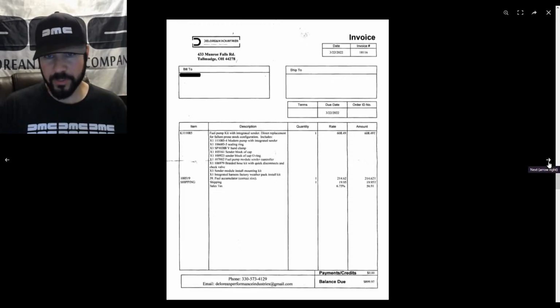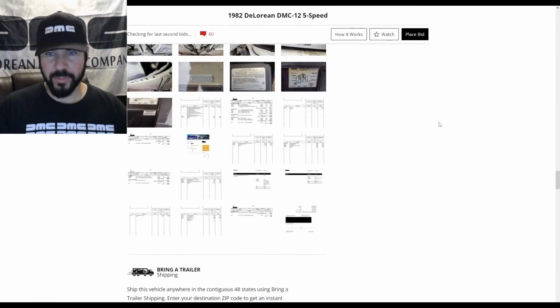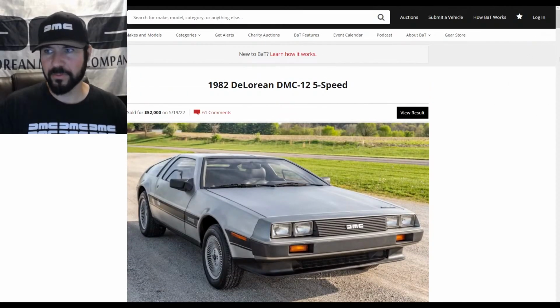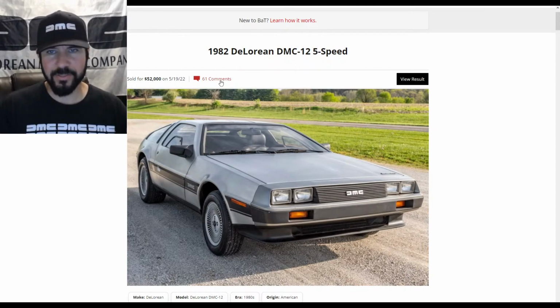It would have been great if he had shown what the fuel pump looked like, because on that last car, we had a similar invoice that included all of the labor. Looks like it's sold. So yeah, $52,000. Congratulations to the seller on this. You really made out.